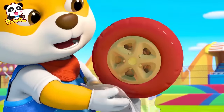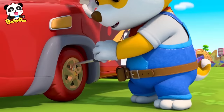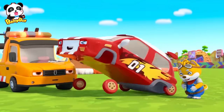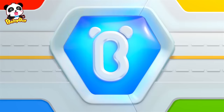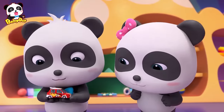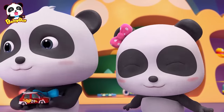Ta-da! Wow! Congratulations! You've got a race car! This is a race car! Now you know what it is, right?